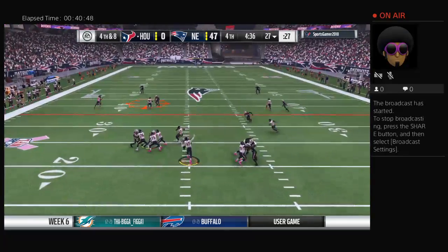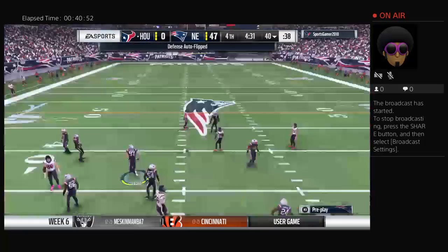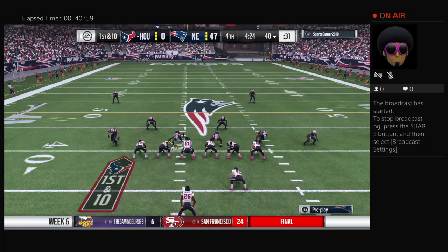Here we go. It's Osweiler on 4th down. The catch made by Miller. Call it a gain of 13 yards on the play. And they're able to pick up the conversion here on 4th down. And quickly they get to the line.